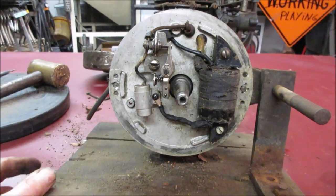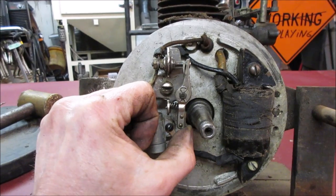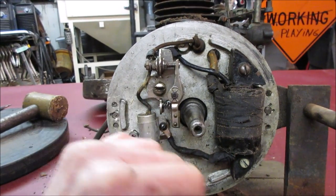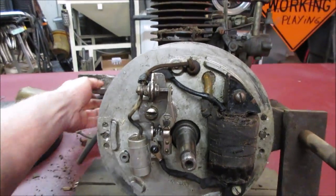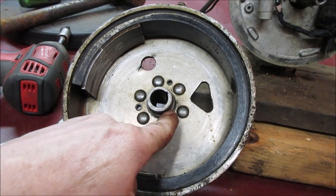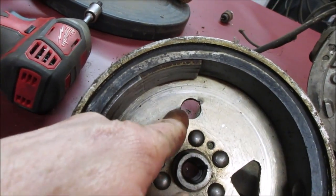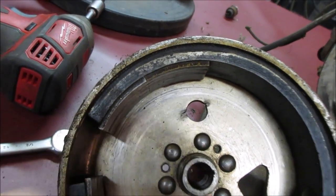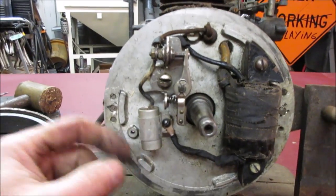You wouldn't think that would need a battery to run it, would you? I would think it would just be like a magneto. Oh, we're not going to be able to tell, though, because the flywheel is the cam. That's the cam for opening and closing the points. You got to look through the window there. Yeah, I wonder what happened there. Somebody got frustrated trying to get access.